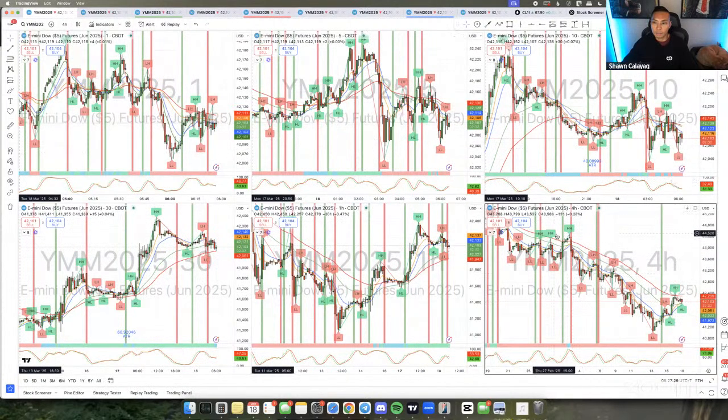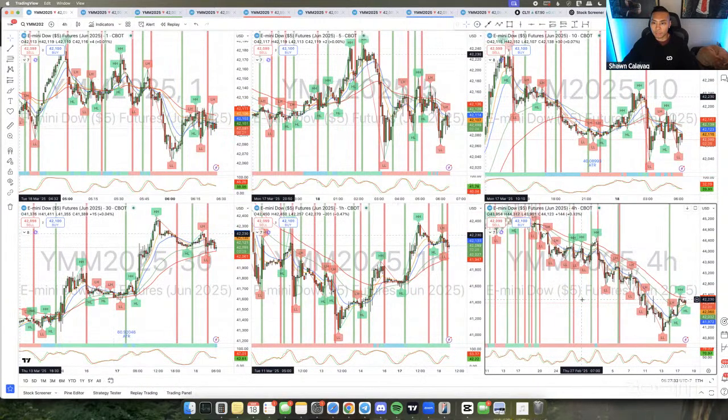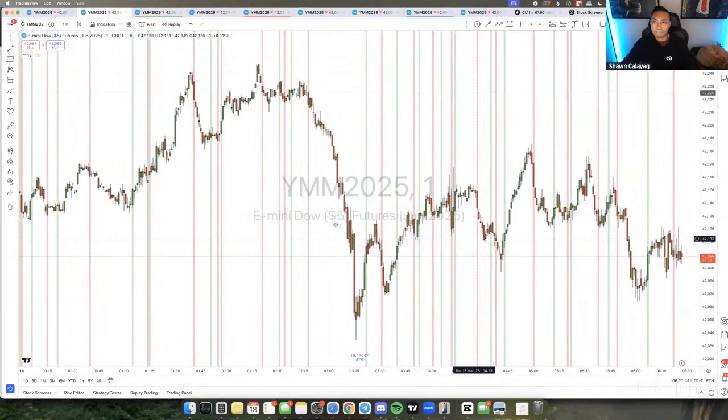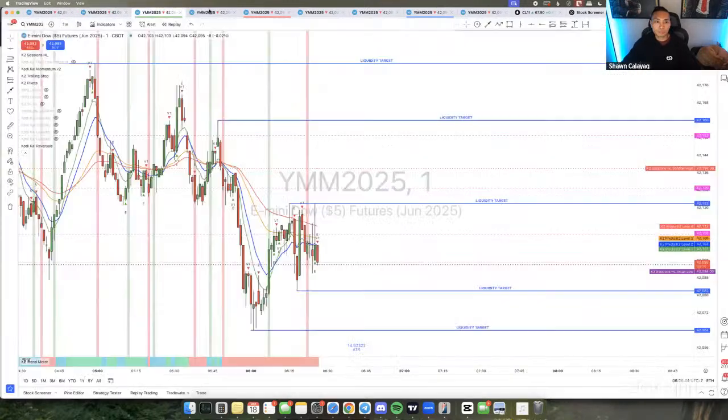The 4 hour has been bearish pretty much forever. It's been a long time now. 4 hours has been bearish since February 14th. So we'll see if it continues down. Otherwise, if it doesn't, we might have a shift to the upside, but we'll see what happens as market moves along. We'll have the direction of the breakout shortly in about 2 minutes.